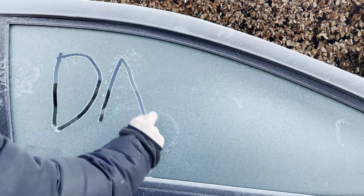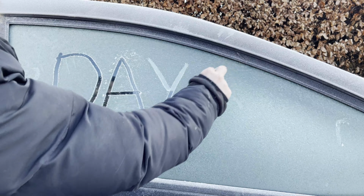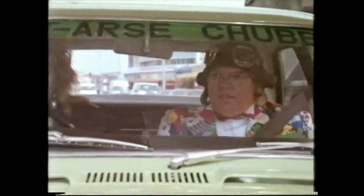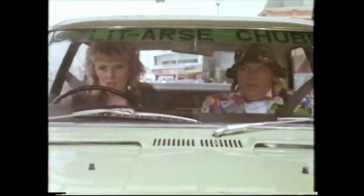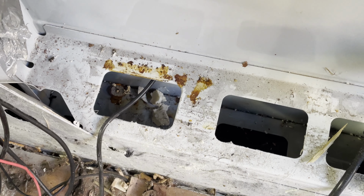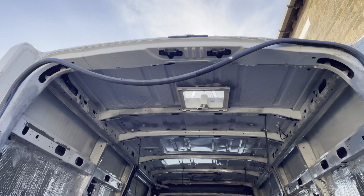Just kidding, it's me, and welcome back to our van build project, which we've called... Well, it doesn't have a name yet. Maybe you could name it. Drop a name in the comments below. Maybe we'll get a sunstrip made up with it on. Have a look at these images and see what sort of name comes to mind.